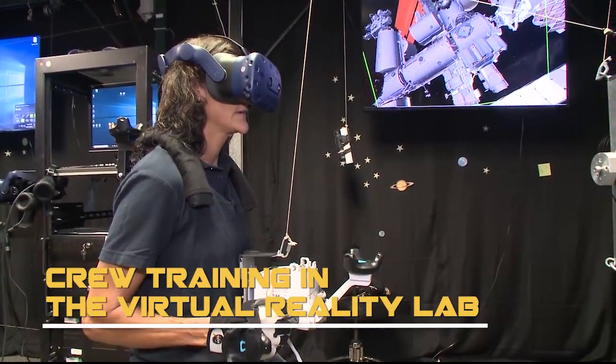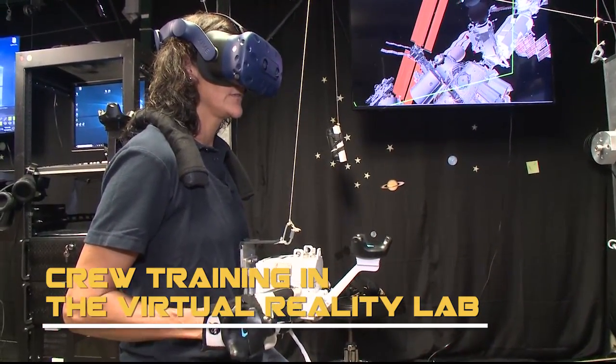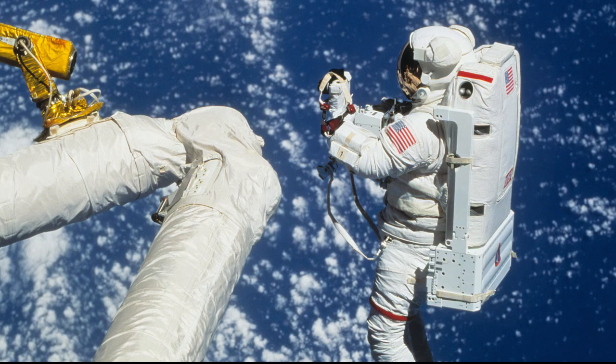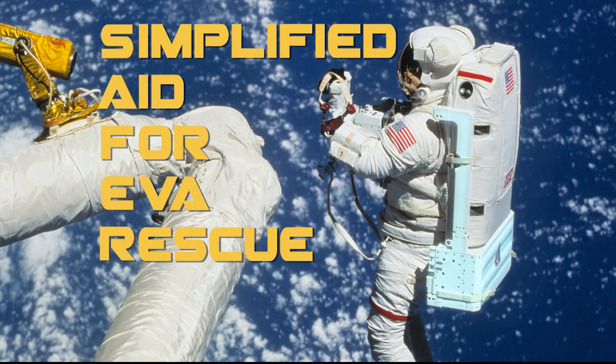We are also prepared for several contingencies should they occur. First, we are trained on the use of a jetpack that can be used to maneuver in the event of an emergency rescue. It's called a SAFER, or Simplified Aid for EVA Rescue.